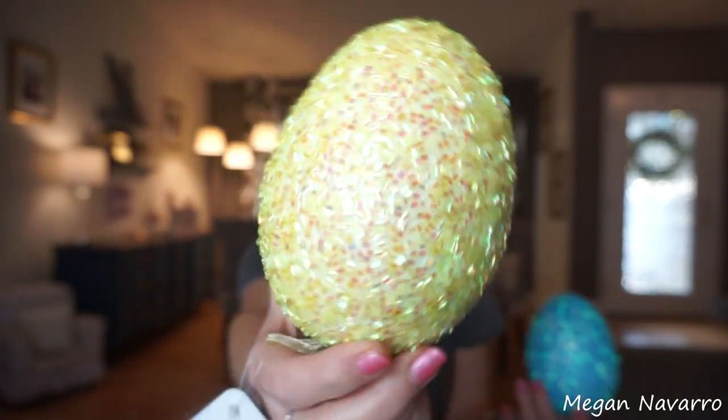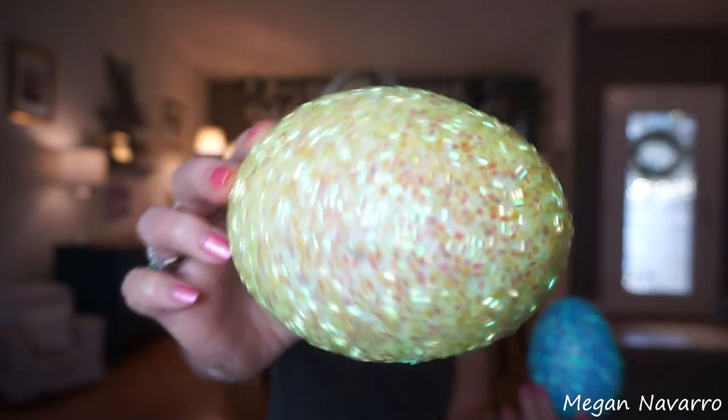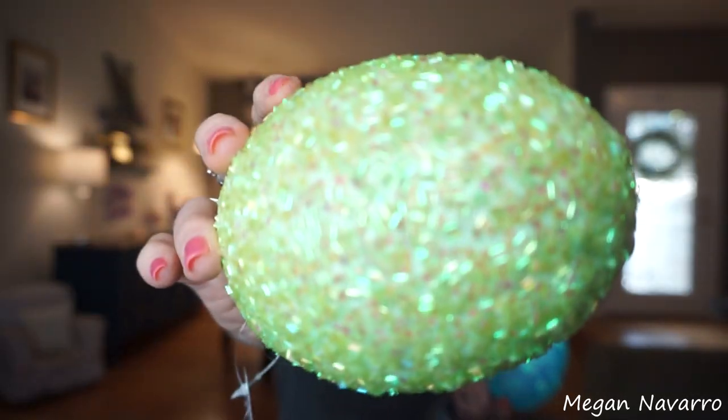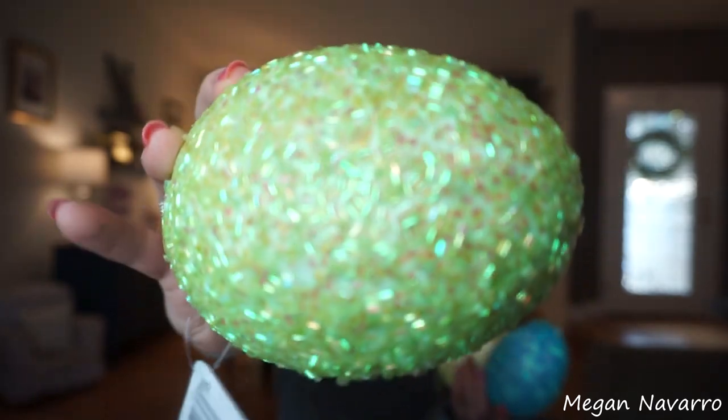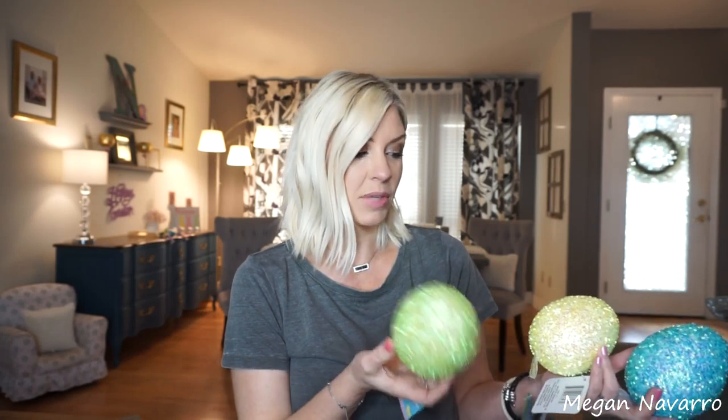This is obviously the yellowy one. It kind of has an orangey red reflex that you can see there, but in person it looks mostly yellow, but you can still see the reflex a little bit. Then there's this pink one, so pretty. And then lastly is this green one. Again, it kind of has that orangey red reflect in it, but super pretty as well. I don't remember Dollar Tree having things like this last Easter, so I'm not sure if they did, but I'm definitely happy that they have it this Easter.